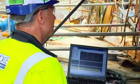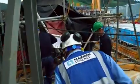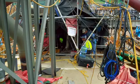Okay, I will calibrate the scanner now. I'll need to start up the software. Okay. Oh, you're getting ready. Is this the scanner? Yes.